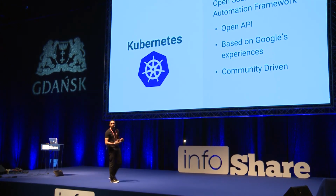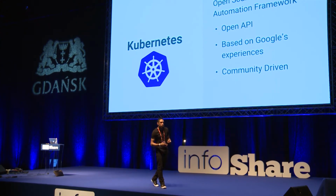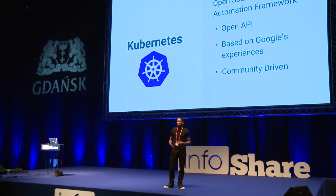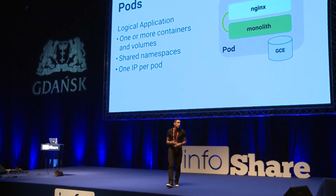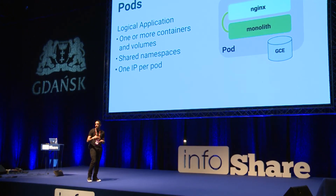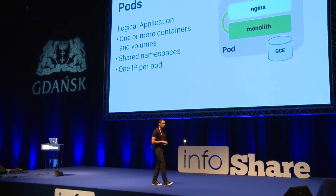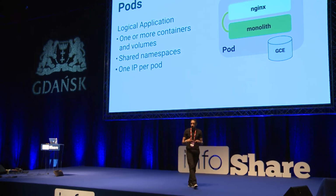And it's based on a lot of Google's experiences. Google ran a very similar system for the past 10 or so years, and then they open sourced it as Kubernetes. Now, in Kubernetes, the application is called a pod. And so that application we showed, it's packaged up into a pod. And you get a lot of benefits from these, where you can share data among containers inside of a pod. They get one IP address that you can use to communicate with the pod or with the application. And containers inside of a pod know how to play nicely.